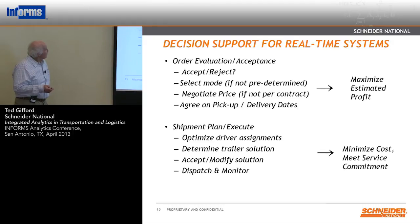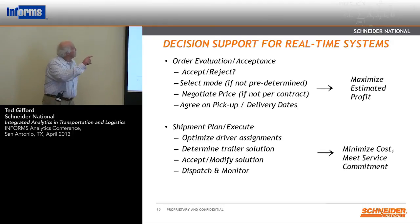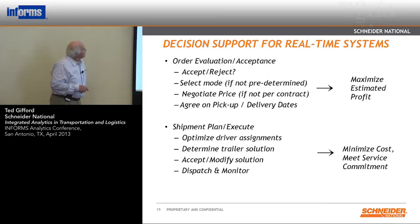So I'm going to talk about two parts of operational decision making. The first is I get the call from the customer, or I get an EDI message from a customer, or I get an email from a customer, or I might have some recurring freight that I know is coming up, and I need to make a couple of decisions. Should I say yes or no? Sometimes I don't have a choice, but sometimes I do have a choice to say no if it doesn't look good to me. Most cases I already know exactly how it's going to move.